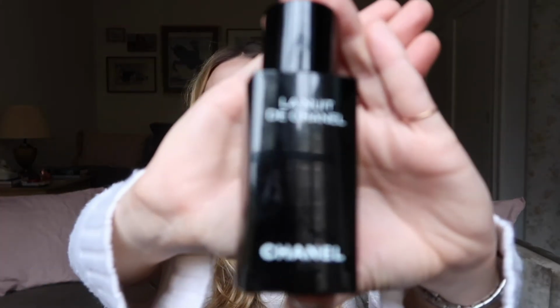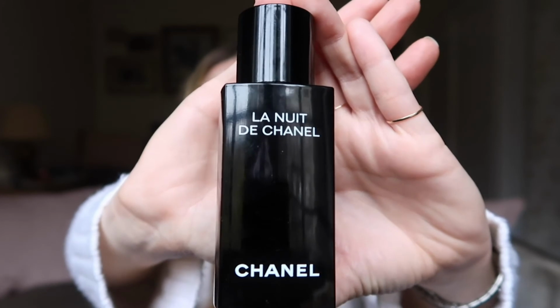After I do my double cleanse, I use a toner once again, usually this one from It's Skin, the hyaluronic acid toner. This is nice and moisturizing. And then I move into serums. So I go between this one from Chanel, part of that same line of products. This is La Nuit de Chanel.